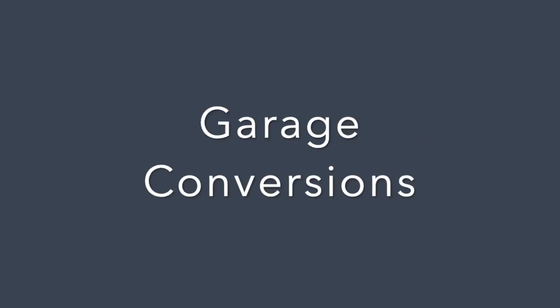One more thing to ask you guys about. I know both of you have dealt with garage conversions. So any red flags that a homeowner should think about before they push the button?